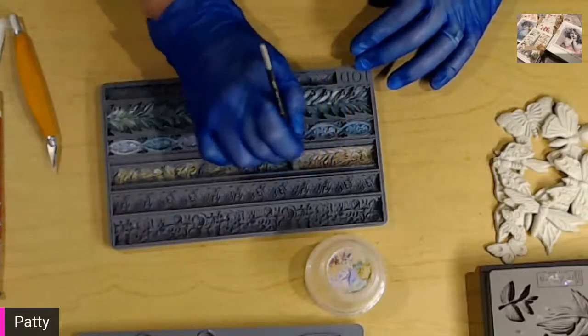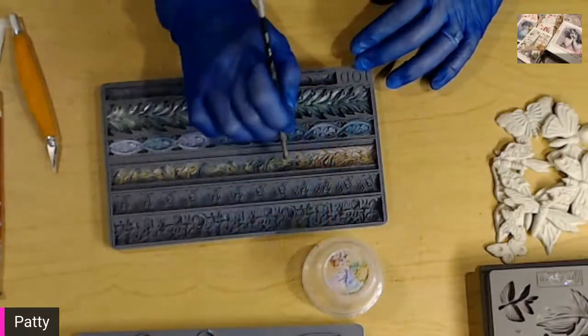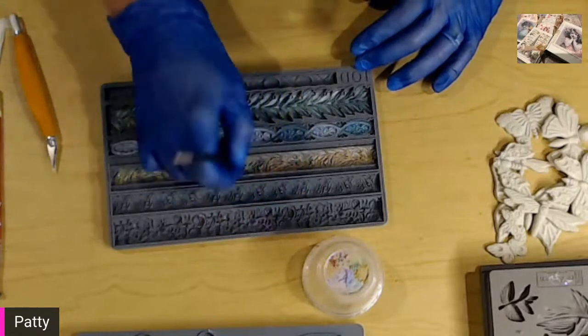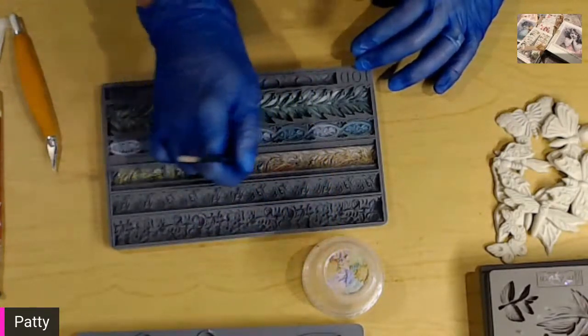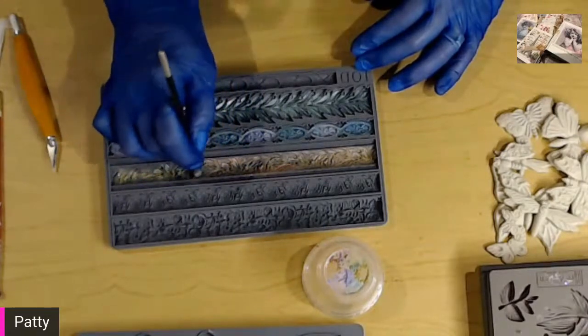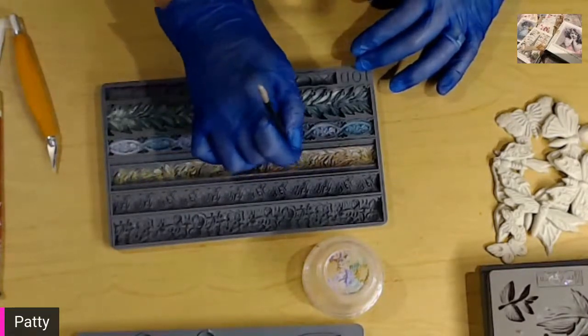There you go, Nikki. Nikki's right on top of that code. Thank you, Miss Nikki. I told her this was only going to work if she was here because I would get sidetracked and forget.